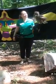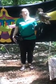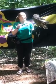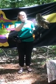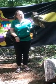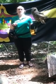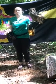All right. For our first raptor, besides Miss Anna, we're going to be talking about a great horned owl. So this is our great horned owl ambassador that lives at Rock Eagle. And she has a very distinct look about her. Great horned owls are easy to identify because they have those big yellow eyes, and then you might not be able to see them, but she's got some tufts of feathers on top of her head, and that's where she gets her name from, the great horned owl.